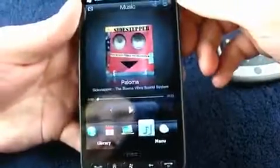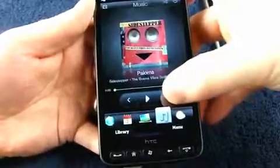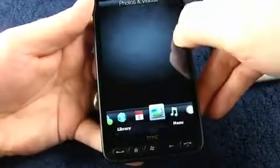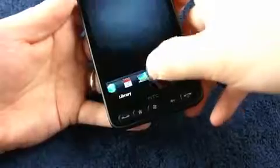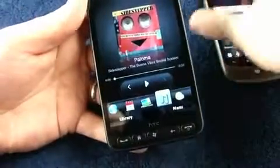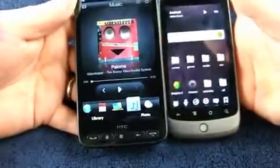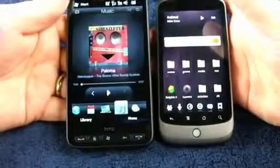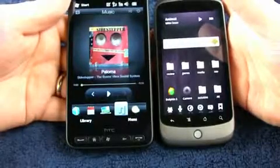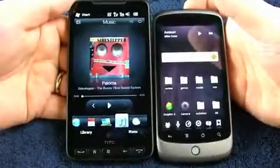Now you do have a screen for controlling your music here on the HD2, and it's the Sense interface. So if there were multiple albums in there, multiple songs, you could drag through them. So in that respect, it's similar how you manage which media you're viewing and how you control it. But yeah, I have to say that the media program on the HD2 is much more attractive than what you'll find on the Nexus 1.